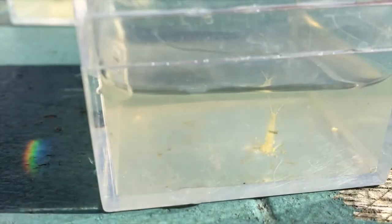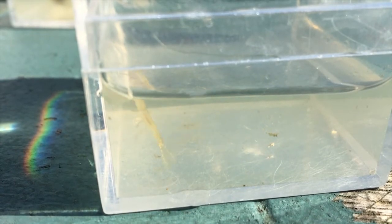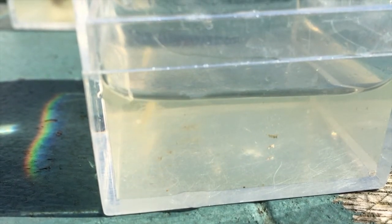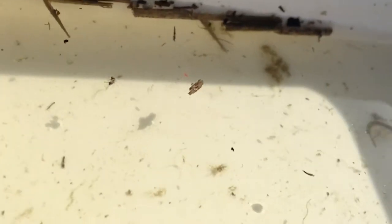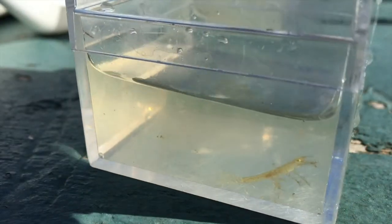This is a damselfly larvae, which is an active predator. They swim with snake-like motion and have 3 fan-like gills on the end of their body. They have a hinged jaw for catching their prey. They can live in a diverse range of habitats.